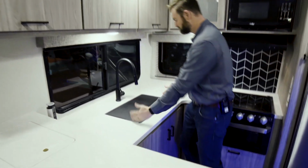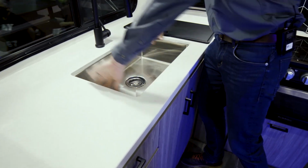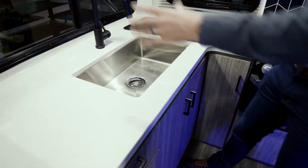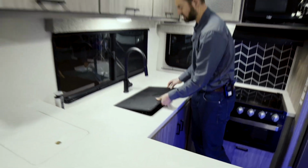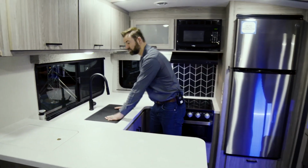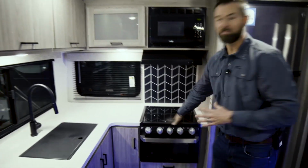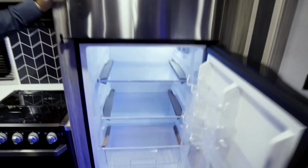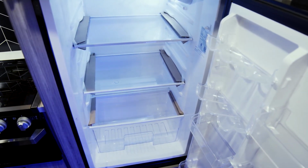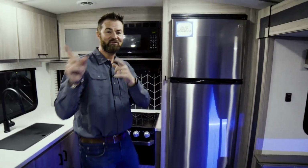You've got a nice big, look at the size of this sink. This is a farmhouse style sink that gives you the ability to have access to all of your dishes in here, and it's a nice big working station, and a cutting board doubles on top. Of course, you've got your microwave, you got your stove top, and then a stainless steel refrigerator right here. Beautiful on the inside, plenty enough room to store. And we're going to take you from here to the bathroom in the back.